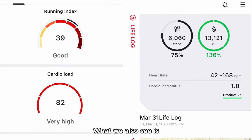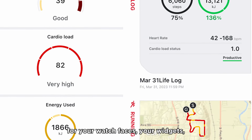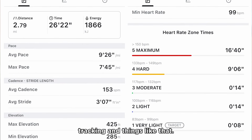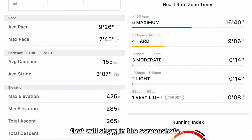What we also see is the app has a ton of settings in there for your watch faces, your widgets, your heart rate tracking, and things like that. There's just a host of those features in there that we'll show in the screenshots.